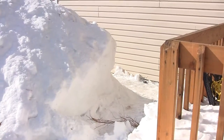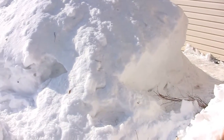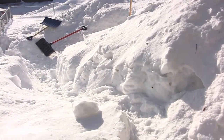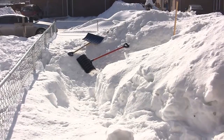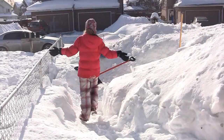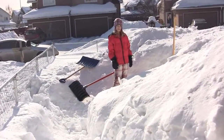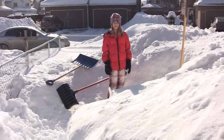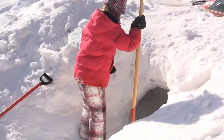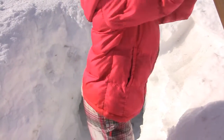Here's our path to come into the snow fort. We come through here. Step up over and above. Go through there. This is going to show us where we go right through the path. And then down into the snow hole. Okay, let me come up. And get in the snow hole.